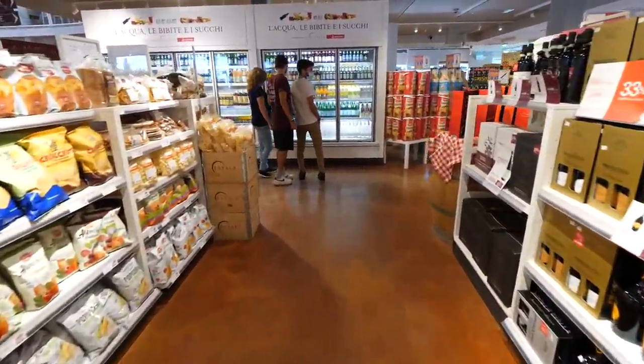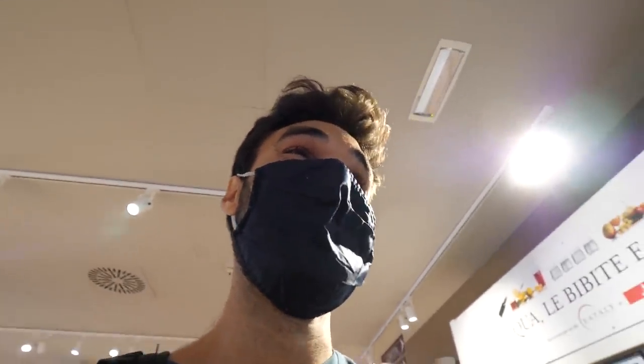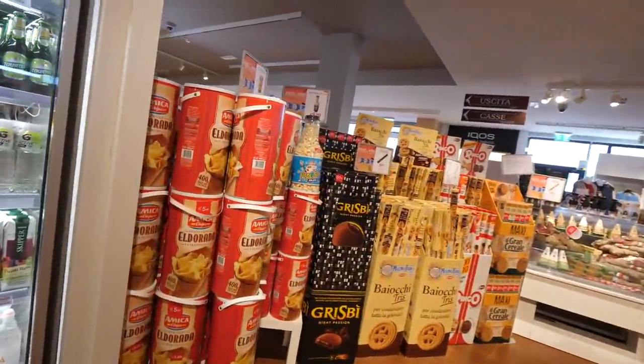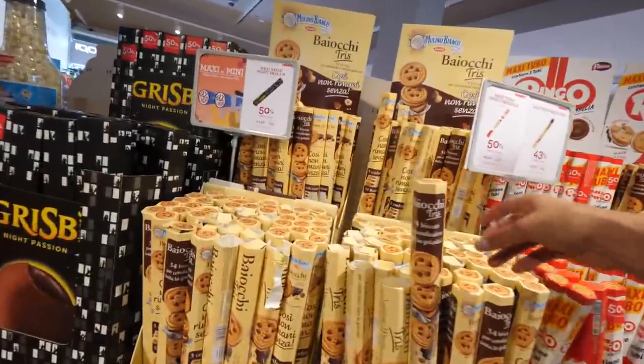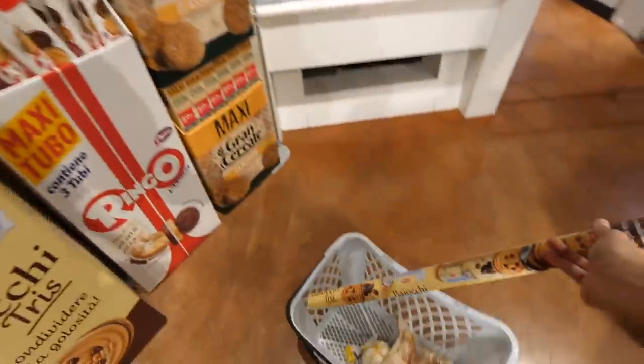Oh my gosh, these aisles feel more like a luxury store than a gas station. Every aisle I go down, I just keep on finding something new, something amazing, something delicious, something that I need to try. Oh my God. And I just keep on getting distracted. Take a look at this. Look at these massive freaking containers of cookies. Okay, somebody pinch me. This is not real. Definitely gonna get one of those.